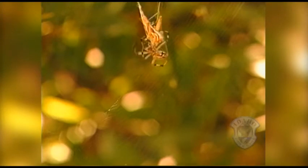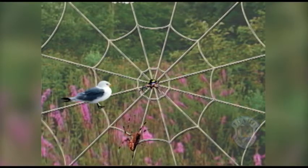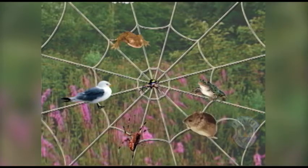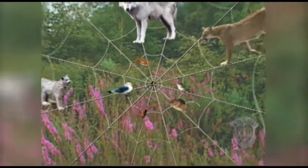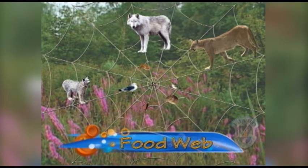What we've just shown is a simple food chain. But think about all the food chains going on all the time around you. Take something pretty common, like a spider. This one is eating a grasshopper. But how many other animals want to eat the spider? Birds, other spiders, lizards, frogs, or toads, or even mammals like mice or shrews. Then think about what's going to eat each of those animals, even dead animals. This is how food chains interconnect and create a food web.